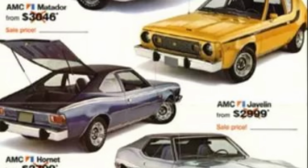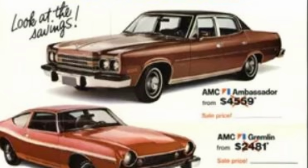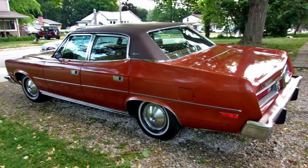What didn't help at all was the gas crisis during the 70s. Everyone had to downsize, and what's ironic is the downsized Impala had a similar space efficiency as the Ambassador. That brings me to another point. AMC didn't market this car as being smaller in dimension compared to the other full-size sedans. Especially in 1974, that would have been a great route to take, but instead they did the opposite.